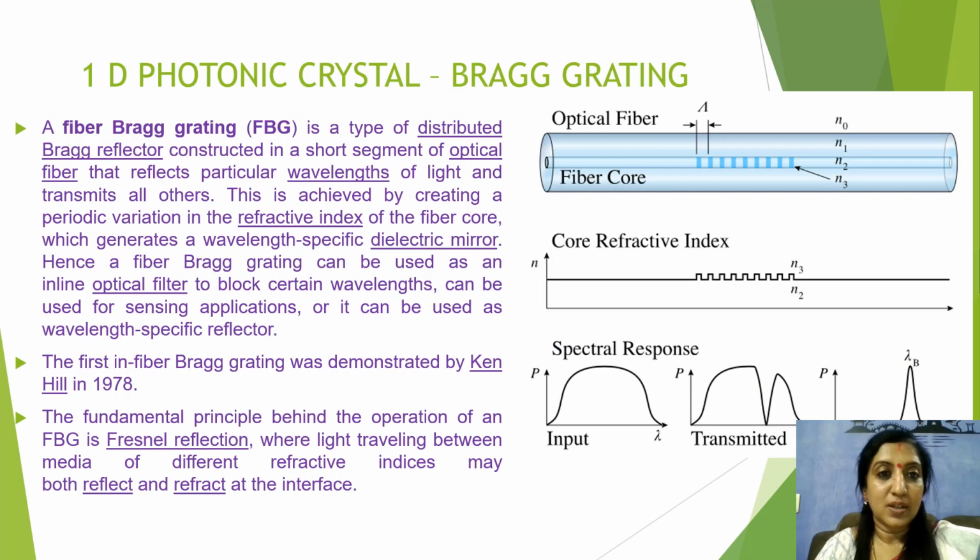So this is the 1D photonic crystal. We call it a Bragg grating. So a fiber Bragg grating, FBG. It is a distributed Bragg reflector. So where you have short segments of optical fibers, it reflects a particular wavelength of light, whereas it transmits all others.